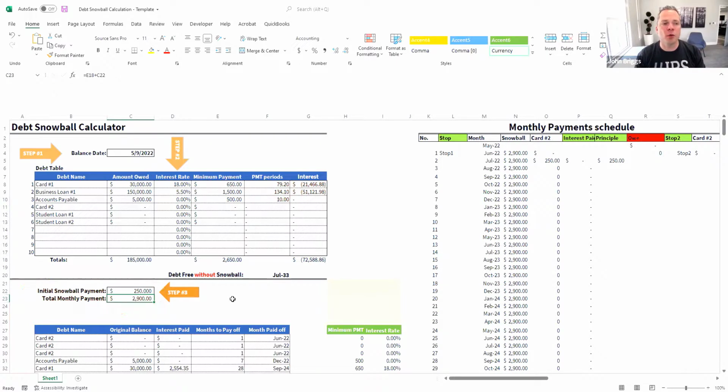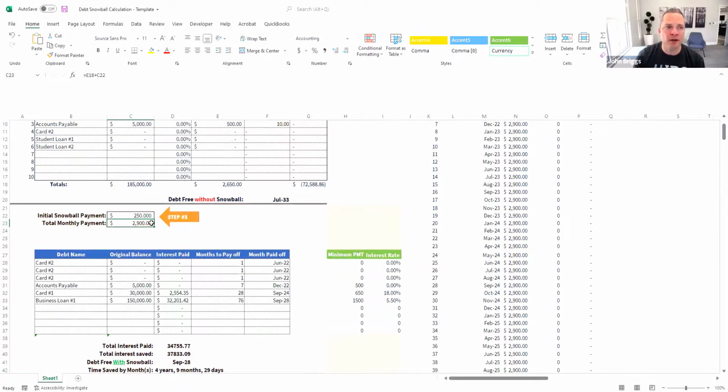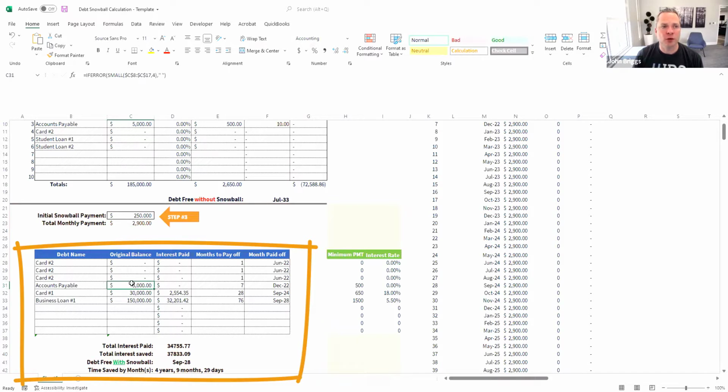So with the snowball, what we're saying is we're going to start with the lowest balance, regardless of interest rate. And we're going to work to pay that amount off first. And then we're going to use this $250 extra dollars to apply towards the lowest balance. So you can see that the total payment is now $2,900 as opposed to the $2,650. It's $2,900. We have it arranged here in order of lowest to highest. It'll take me 7 months to pay that off by 2022.